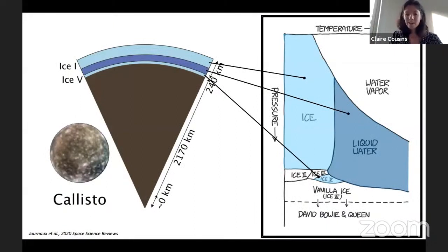So if we look at some examples, this is Callisto, one of the larger icy moons. Because of this moon's size, we actually have 2 layers of ice. We have the outer icy shell, ice 1, the kind of ice that we're all familiar with, and that's this ice here, colored in light blue on this diagram. Underneath this, we have a liquid water layer, which is our global ocean on Callisto.